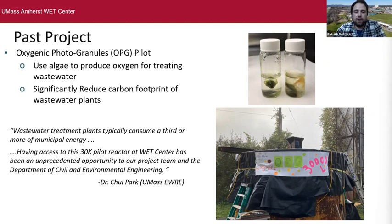It started out on a windowsill and then in a beaker under a light bulb and has scaled up since then. But just about a month ago, they put online a 30,000 liter tank. So you can see the full size ladders on the left and right. It's a pretty large tank, and it's currently up and operational at the Wett Center now.